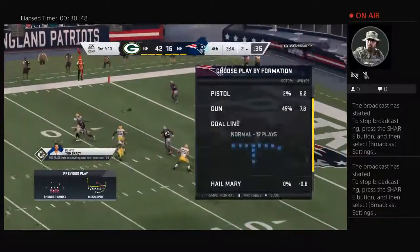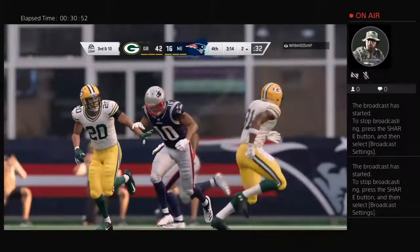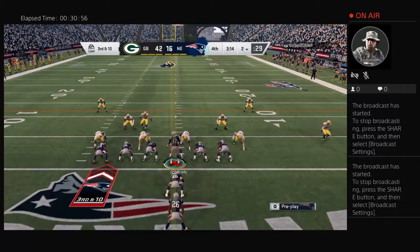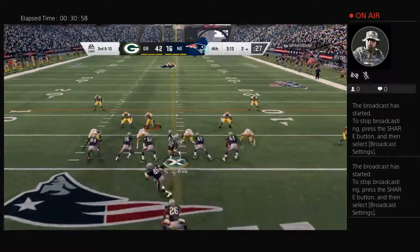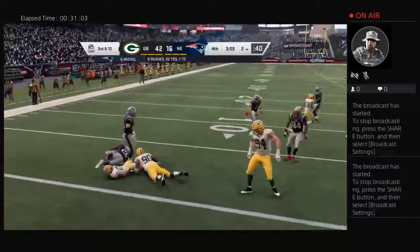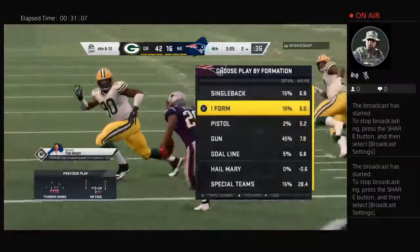Let's give some credit to the defensive guys on that play. Able to bat that one away. Sure looked like they were trying to hit the corner route. So back-to-back incompletions, and that has them staring at a 3rd and 10. On the toss, here's Michelle. Call it no gain there, and it leads to a 4th down.